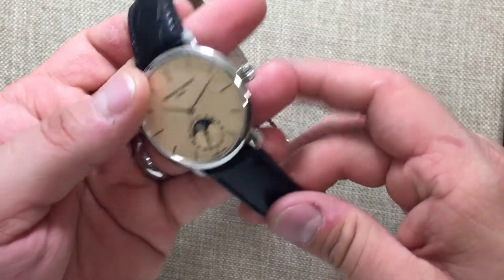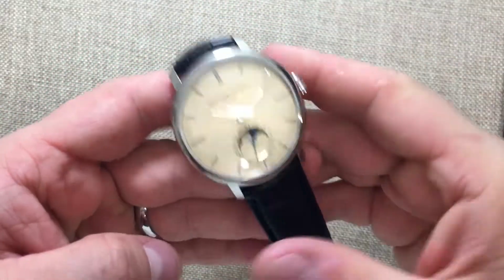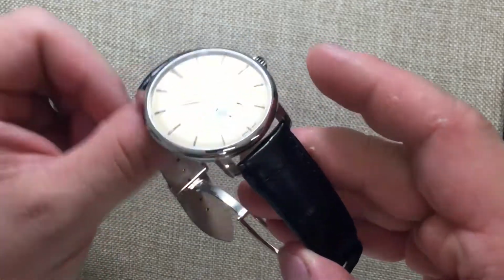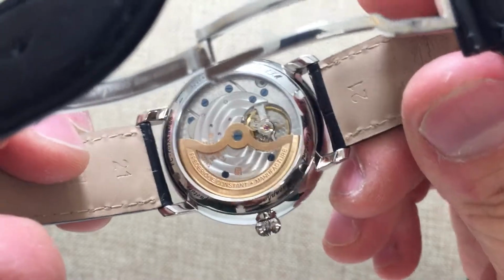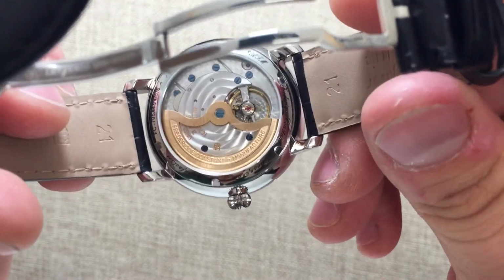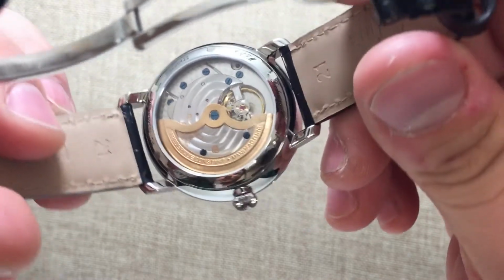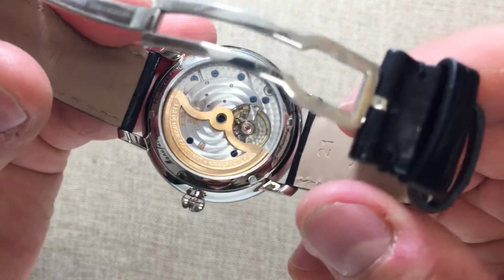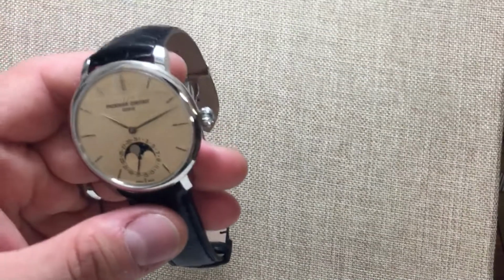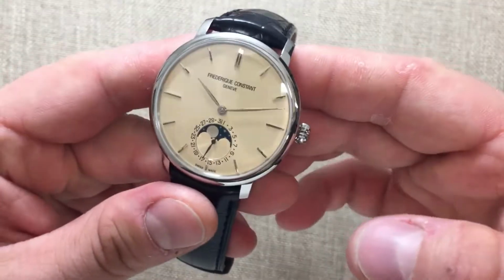So you know, it can be serviced. This would probably have to be sent back to the manufacturer though, because this is an in-house caliber. I actually cannot get any of these parts, so when it comes to the servicing of this, I will probably have to send this to the manufacturer. So that's something you have to consider with a watch like this, but hey, it's something that comes with the territory on watches like these.